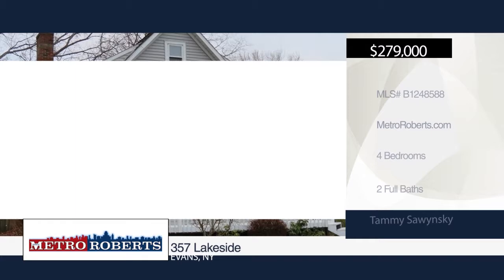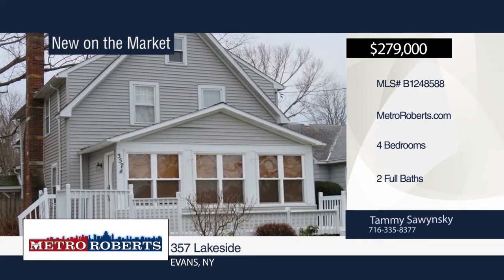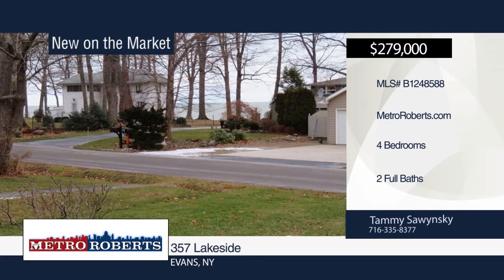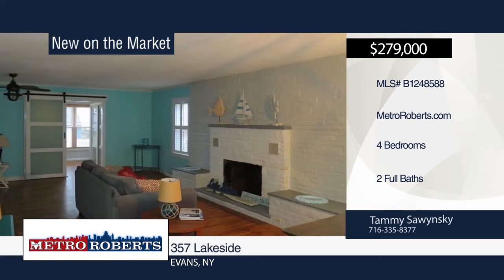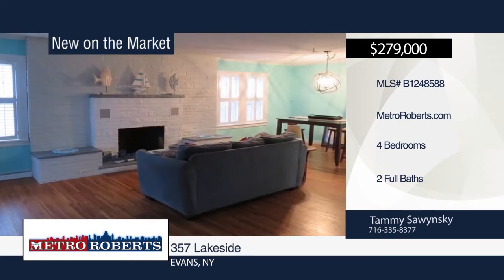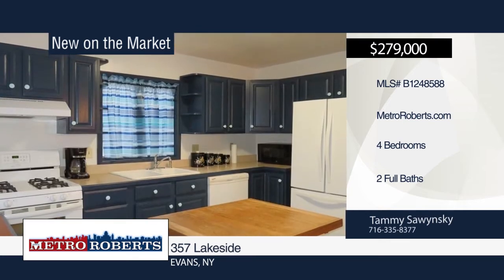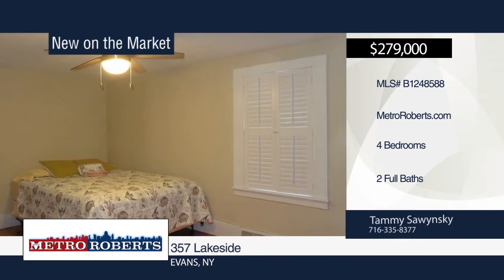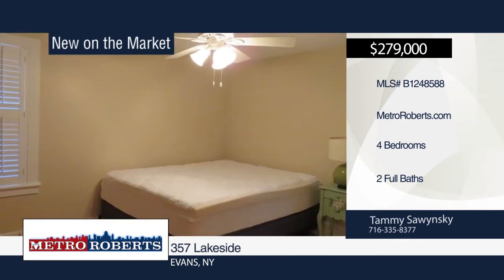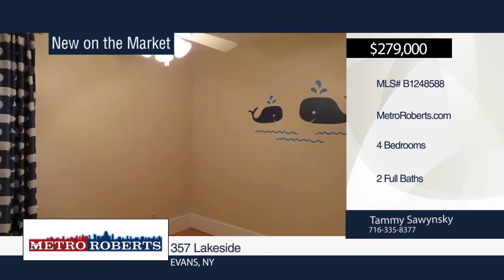Welcome home to this fully furnished Lakeview home with 4 bedrooms, 2 full baths, walkout basement, and fully fenced yard. The large open floor plan is great for entertaining. Additional features include hardwood floors, beautiful lake views from the front porch, Florida room, and rear deck. All appliances are included. It also has deeded lake access. There's additional frontage on Lake Breeze Road. Call Tammy Sawinski today to schedule your private showing.